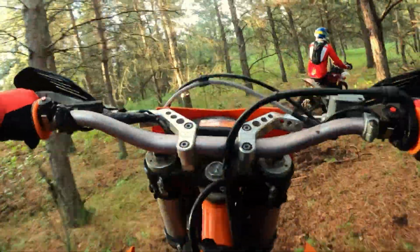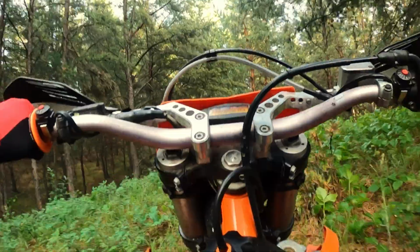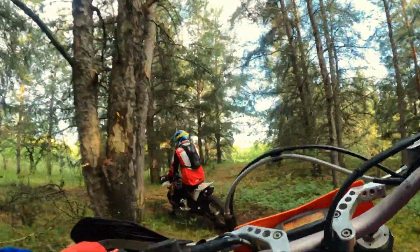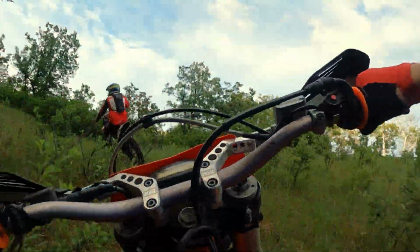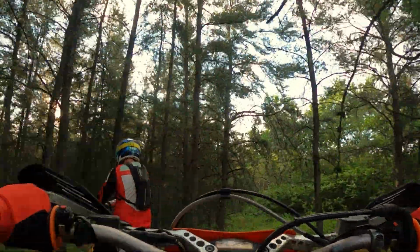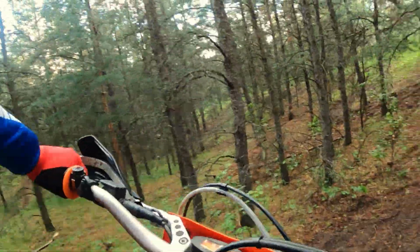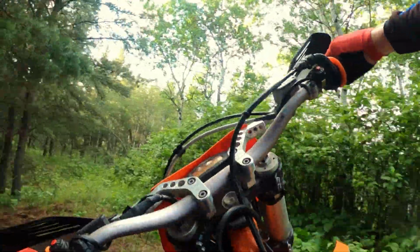This little section we just kind of made, so it's a little bit fresh still, and we got to dig it in a little more, but it's also tucked through a little hole where quads might not get to it, so it should stay pretty fresh for a long time. It's a bit more fun, technical, up and down switchbacks, so hard to see how steep these are, but it's definitely an up and down steep hairpin.